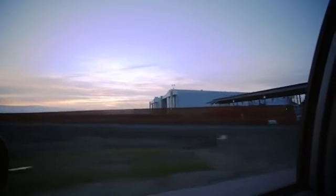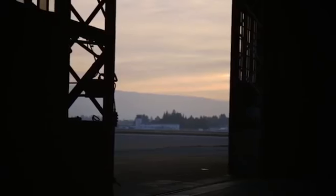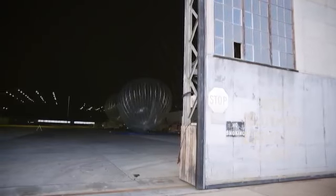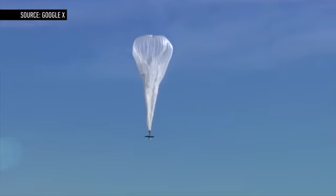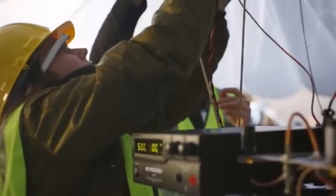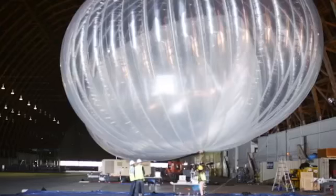Inside the massive hangars at Moffett Federal Airfield, Google is attempting to do something that balloon experts deemed impossible: deliver high-speed internet access to the most remote corners of the globe. The first 60 or so balloons we launched all burst when they got to altitude, which was very sort of disheartening.